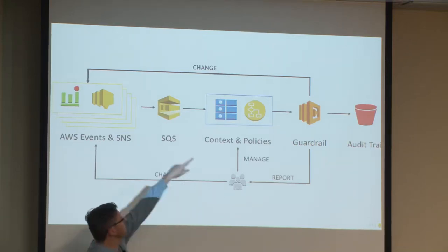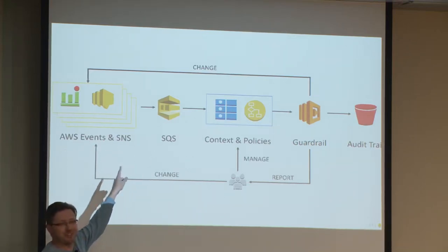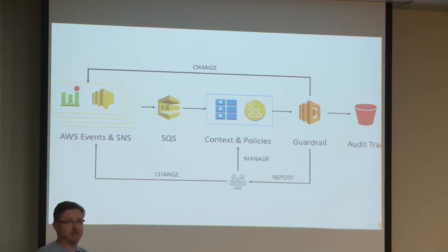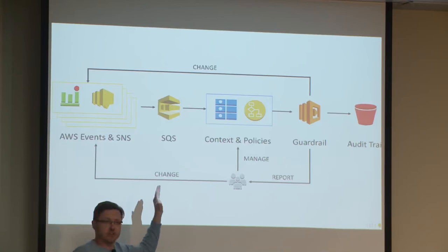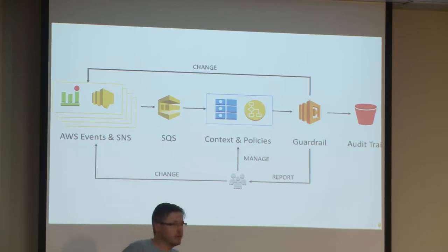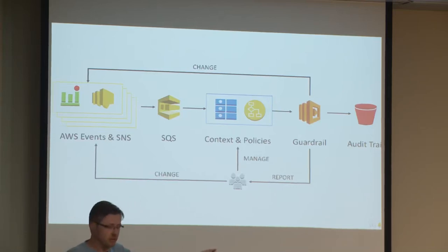Of course, once we fire off that guardrail handler and change something, we create a new event and around we go again, right? So we have this constant looping of humans injecting change and the system itself injecting change, right, to make sure that we're getting to an end state. We want to log all of that just so we know what happened, make security and compliance happy.